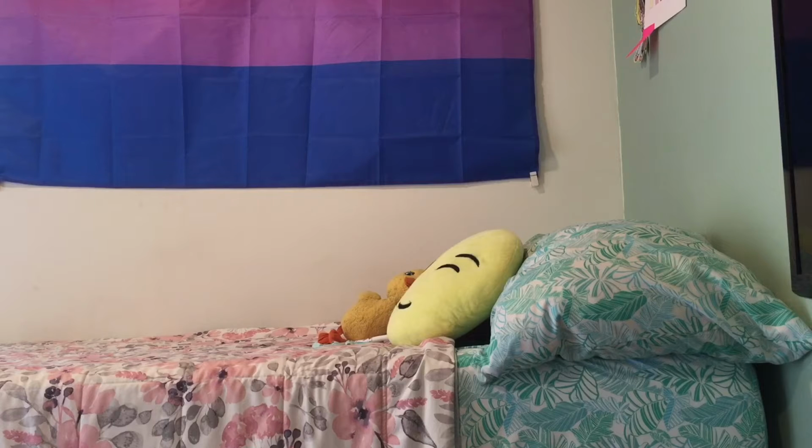I modified a few things so I can make sure I keep my privacy, and the outside of it I won't be showing for that reason. There's a lot of art in this room, hence the name, the ARTLAIR. So I'm going to show you guys this room now.